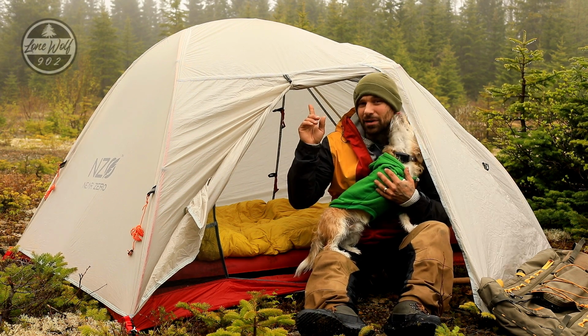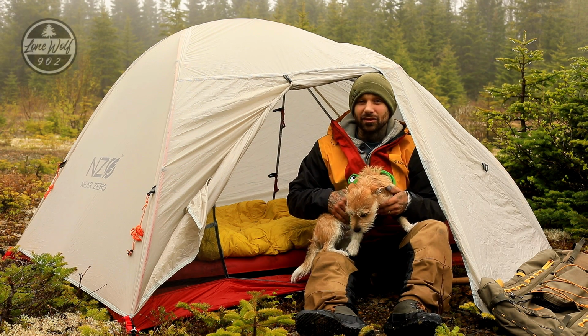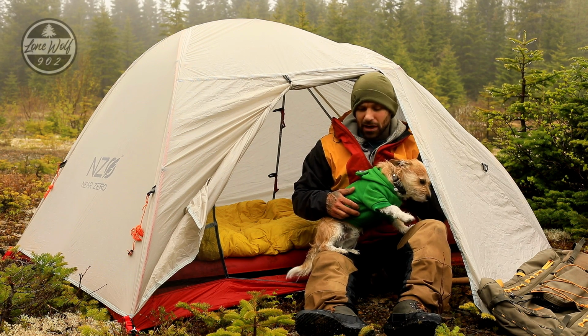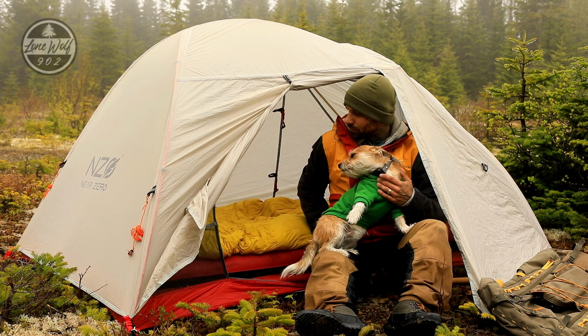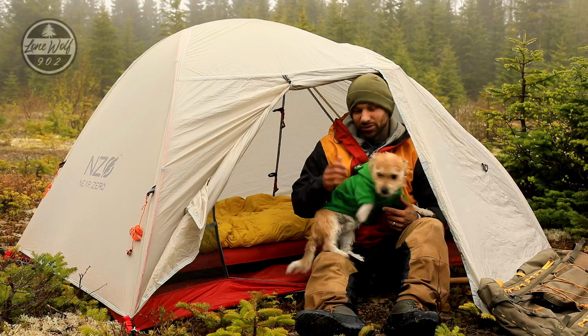And as you guys can see in the background, the mist is rolling in. It is getting late in the day. It is wet out. It is not terribly cold, but I got a feeling it's going to dip down tonight. So we've got the tent totally set up, sleeping bag, sleeping pad, everything ready to go. It's time to get started on a hot drink. So let's get started on that.